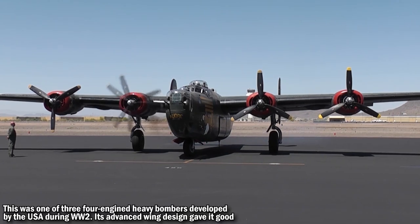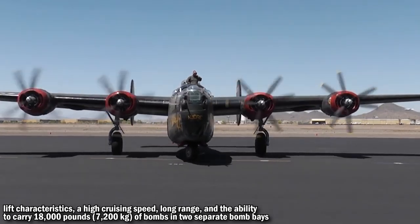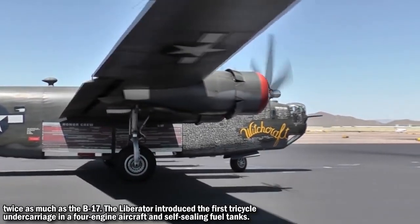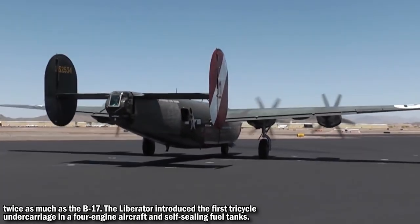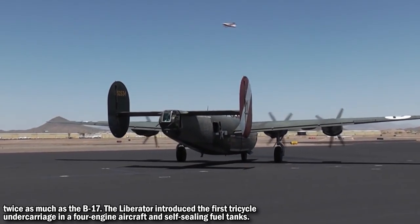It was one of 3 four-engined heavy bombers developed by the USA during World War II. Its advanced wing design gave it good lift characteristics, a high cruising speed, long range, and the ability to carry 18,000 pounds of bombs in 2 separate bomb bays, twice as much as the B-17. The Liberator introduced the first tricycle undercarriage in a 4-engine aircraft and self-sealing fuel tanks.